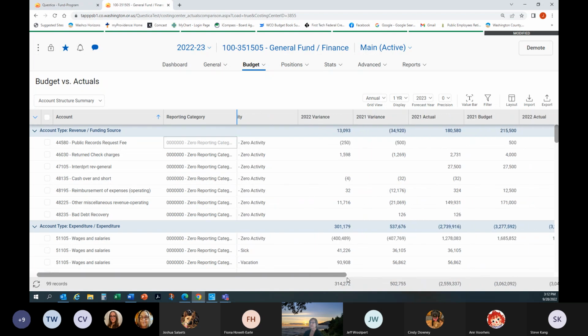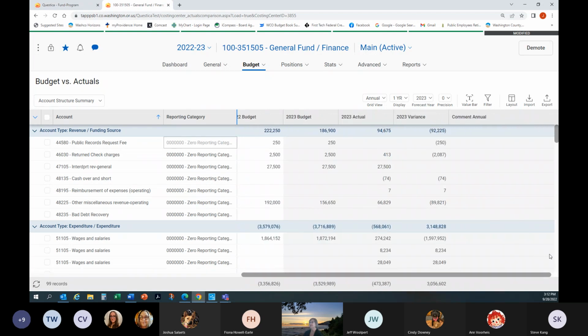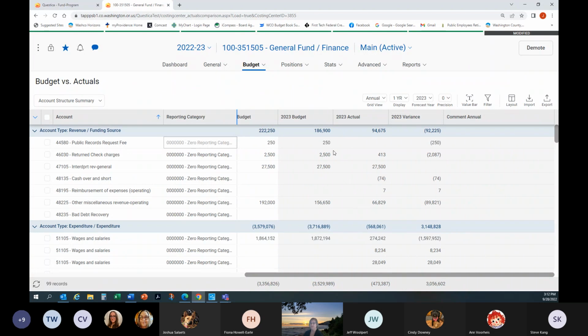So if you don't care about activity and you just want to look at 23-24's budget to 22-23 actual budget, you can do that while the other ones still show.